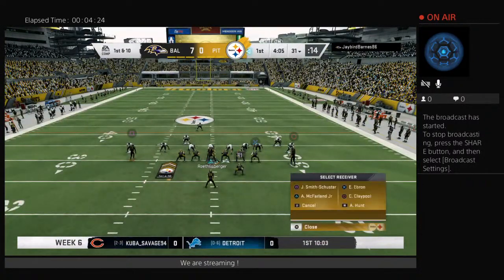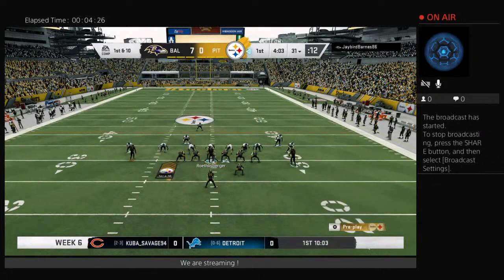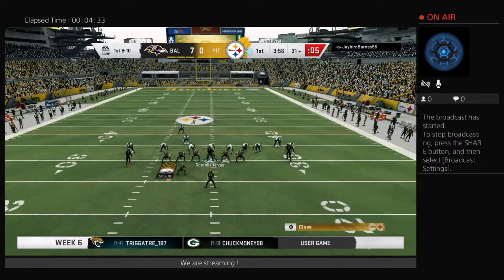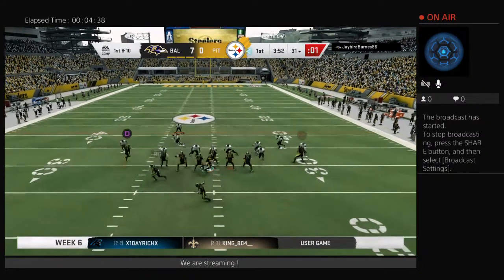50. Small. 48. Mike, 48. Man, I got you. King. Kill. 8. They snap it at 1.